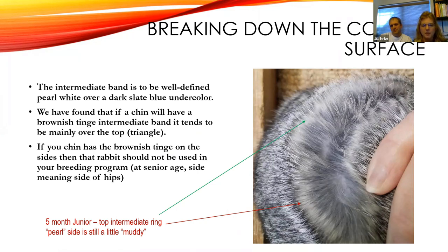And you can see this is a 5-month-old junior. And you can see this is over the top, even though it kind of doesn't look like it. The picture's kind of rotated. So the green is pointing a little bit to the left side of the rabbit and the red line is pointing a little bit to the right side of the rabbit just off of its spine. And you can see that it's already cleaning up over the rabbit's left side, and it's still just a little bit muddy on the rabbit's right side. So the rabbit's still kind of molting out that coat.